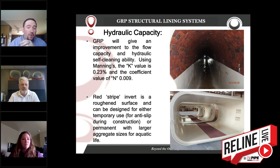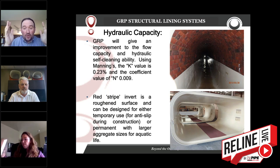Absolutely. Case in point, in what I was just talking about, maximizing the fit. In that top photo, you're seeing a brick tunnel arch where that liner is right up against it. You can see how tight that is. And it's great because we're maximizing the waterway area. So that's flow point number one. But it also has one of the best Manning's coefficients in the industry at 0.009. So it's extremely smooth.